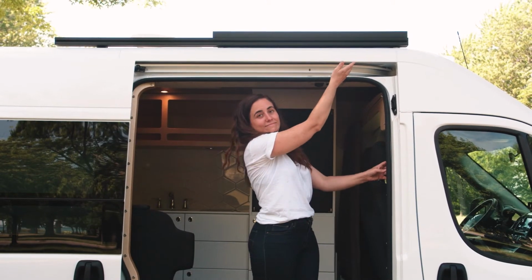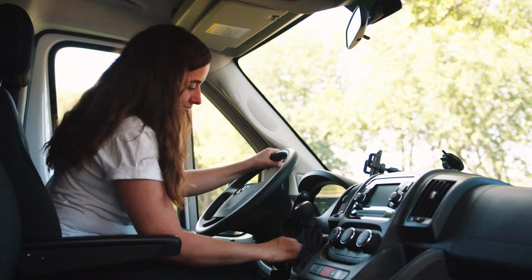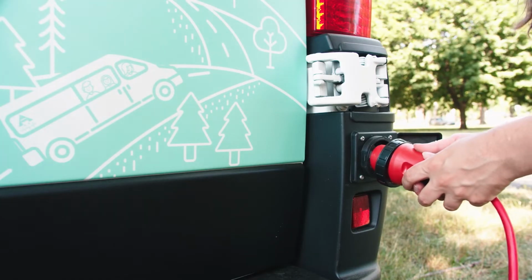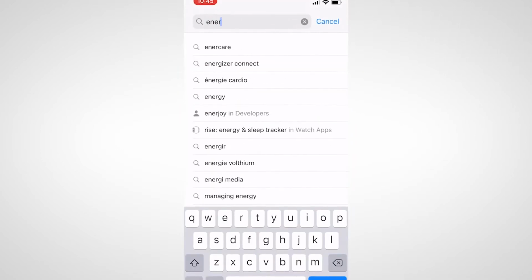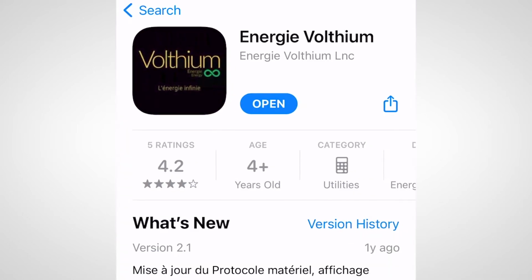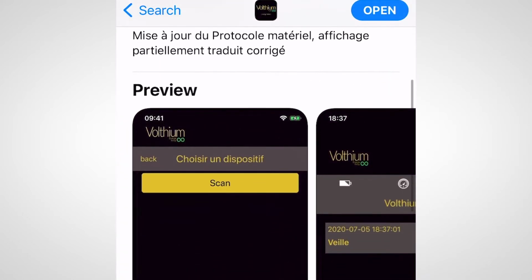Your cabin batteries. There are 3 ways to recharge them. 1. The 310-watt solar panels recharge them autonomously when the van is under the sun. 2. While driving, running the engine recharges the batteries. 3. And if you plug in your van, you will be able to monitor the level of your batteries via 2 methods. The first, the most accurate, is to download the Vanlife application in the App Store or Google Play. This application is 100% free.